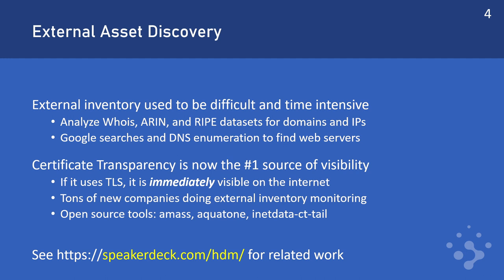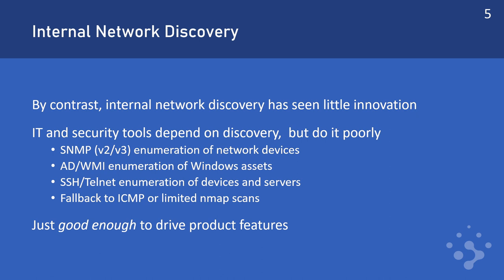So by contrast, internal discovery hasn't really changed much. If you talk about internal discovery to IT, they're going to come back and say, oh, a ping scan, oh, I can do SNMP, or I can do NetBIOS discovery, or I can do WMI, or I can take my Active Directory domain and pull all my computers out of the AD. So the view of what discovery is, the traditional view, is that we're going to query something in an authenticated fashion or do a light ping scan.